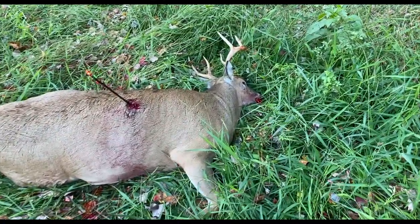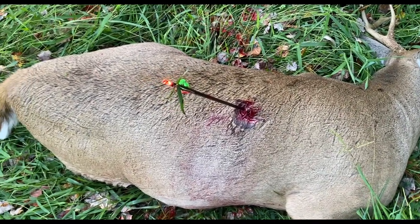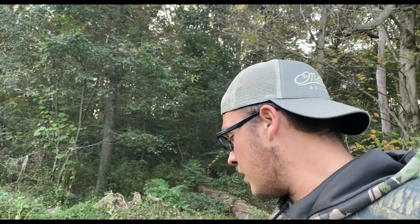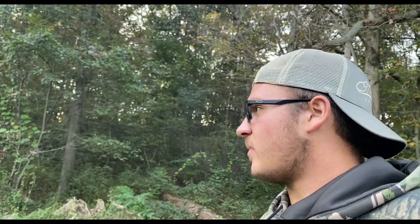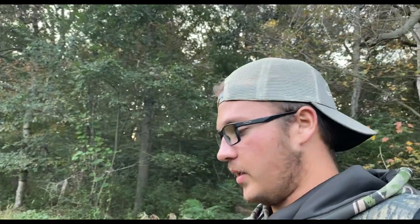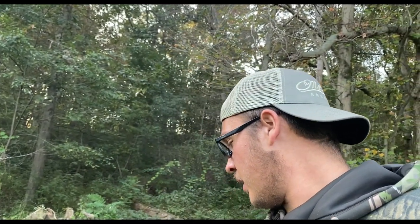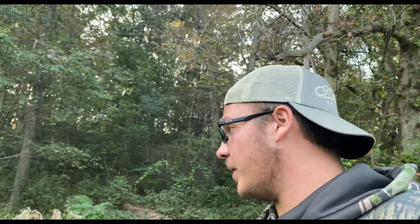So that's the arrow. Double long, man. Double long. Now the real work begins. We have to field dress this dude. And then I think I'm gonna come in from down there with either the gator or something and get this buck loaded up. I can't load this deer by myself. I have no idea how I'm gonna do this. This is gonna be a chore.